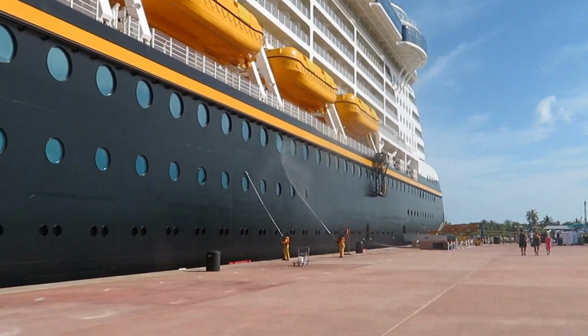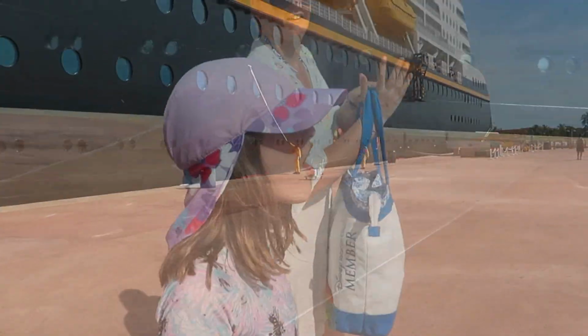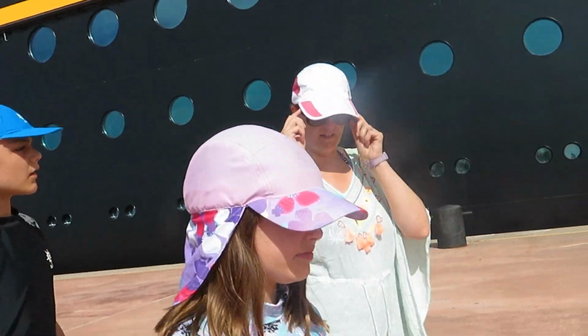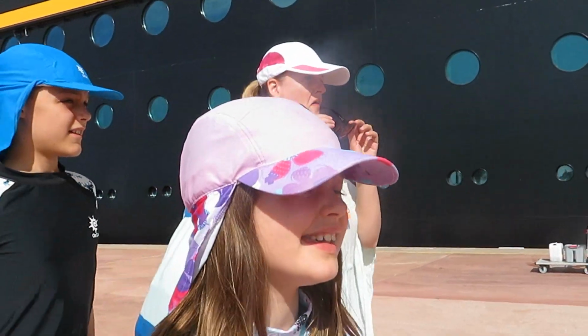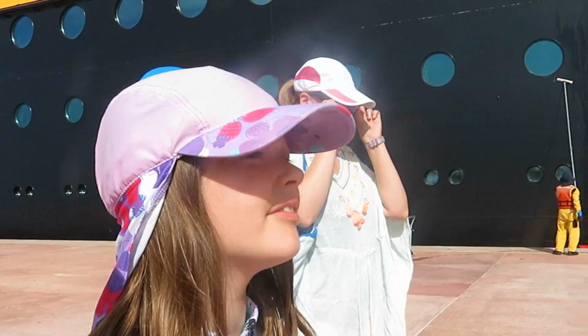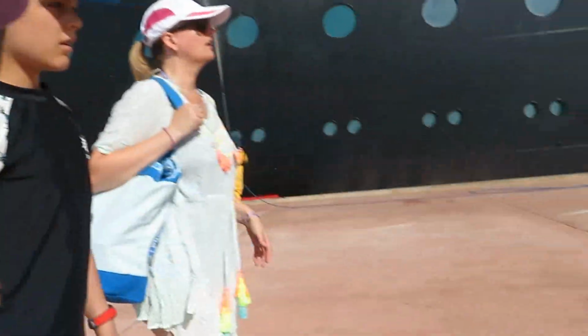Mummy, that could also be what was going around our window. Look. Oh, you're right, actually. How does this thing look? Where are we, Ava? Castaway Cay. I think we're going to go swimming in a few minutes.